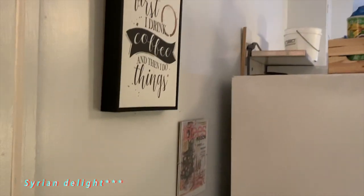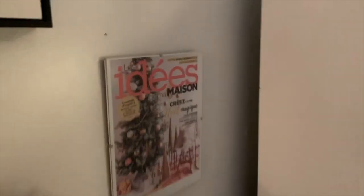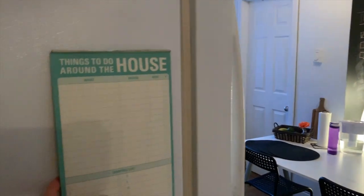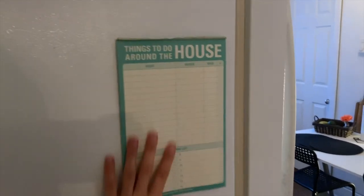Okay, so this is more storage space. This is the kitchen. This is a random chair sitting here in the corner with baklava, because we do love some Turkish delight. And this is a frame. This is a frame that my aunt gave me, offered me actually as a Christmas gift. Same aunt that got me the plant. This is where we write our grocery, things to buy.